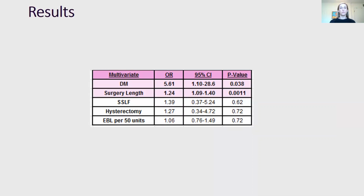Here are the results of our multivariate analysis. When controlling for other factors, diabetes and our surgery length value remain significant.